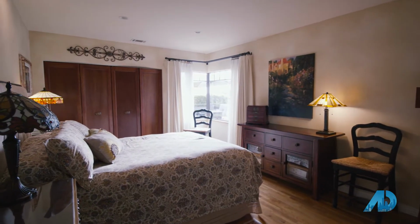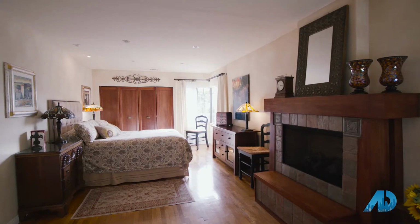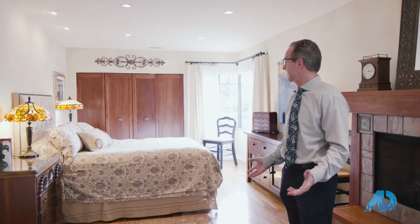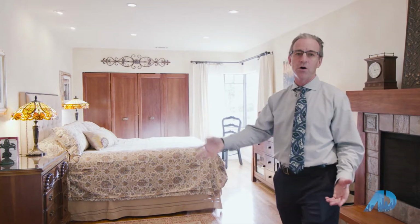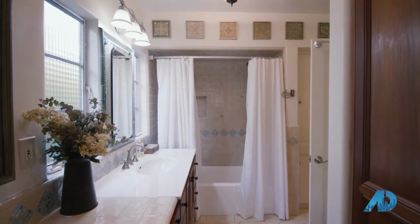One of the things about charm is that it often infers small. Well, the owners decided to adapt this floor plan a little more to their lifestyle, and since it's just the two of them, this actually used to be 2 bedrooms. So they walled off one of the doorway entrances and created a grand size master, which again is unusual for a charming hillside property. And you have storage space here. There's also a walk-in closet just down the hall and access to the master bathroom.